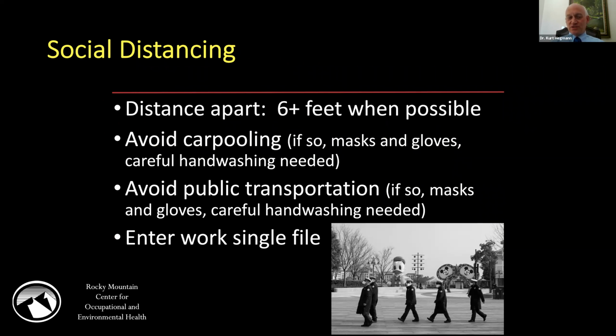So for social distancing, we're looking at 6 feet for the droplet spread. Along the way, it is advised that we should generally avoid things like carpooling. If we were in carpooling situations, because you could have somebody spreading the virus, then masks and gloves should be used, and hand washing also after exiting the vehicle.